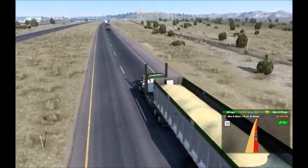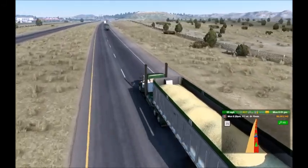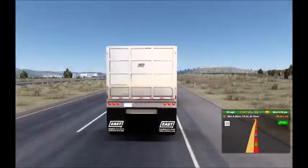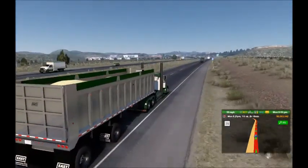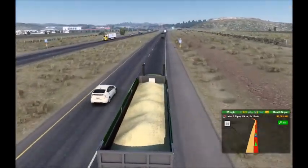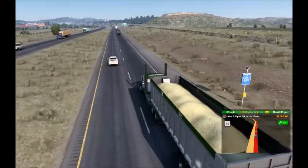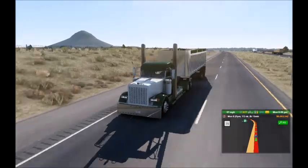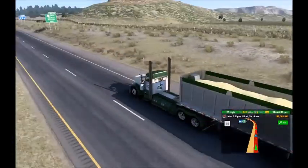But yeah, it happens more than you would think. It's more common than you would think. Some people just think it's really unrealistic to drive something like this in American Truck Simulator. Not really.